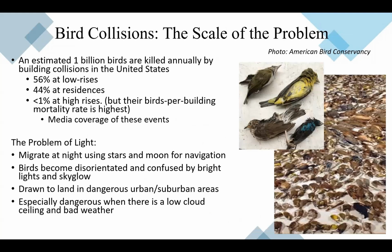And as far as bird collisions, a lot of people don't realize the scale of the problem. There's an estimated 1 billion birds that are killed annually from building collisions in the United States. 56% of those occur at low-rise buildings, which are 4 stories to 11 stories. 44% are occurring at residences, which are classified as 1 to 3 stories. And less than 1% are at high-rises, which are 12 stories or more.